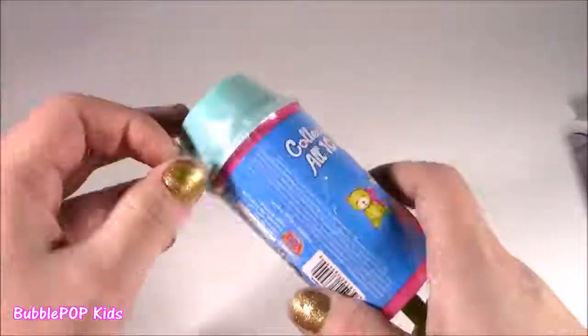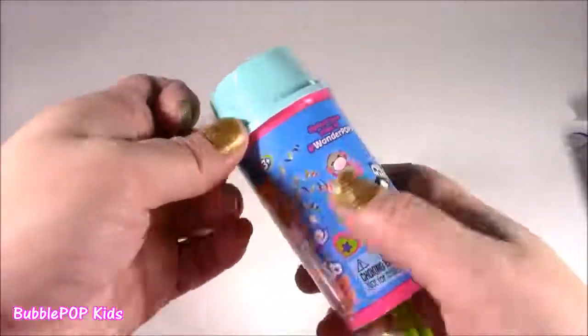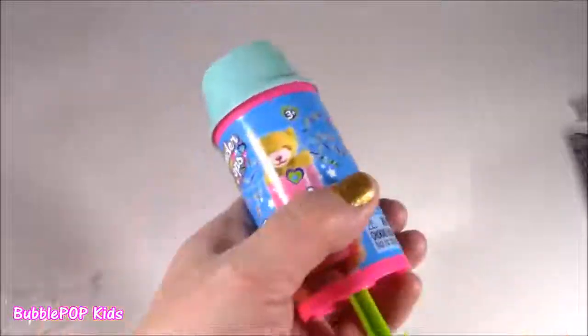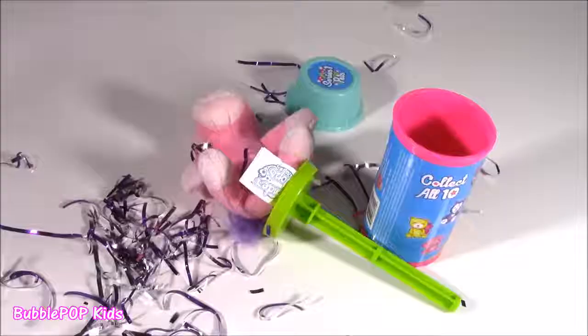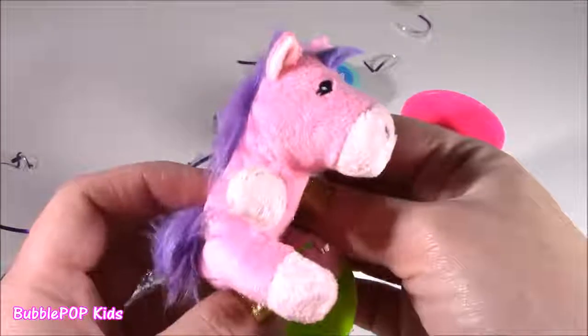This is too exciting. And now that I know these don't even make a loud noise, I love them even more. Bubble, of course they don't make a loud noise. What did you think? They have dynamite inside? No way. Look at this thing. Oh no, we got a different one. Look at this, no duplicates.